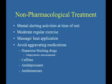So after we've either ruled out the iron deficiency or we've corrected that and then we still have the problem, we would shift into the non-pharmacological treatments. There's a lot of things that have been studied. However, there isn't a tremendous amount of evidence on any of these.